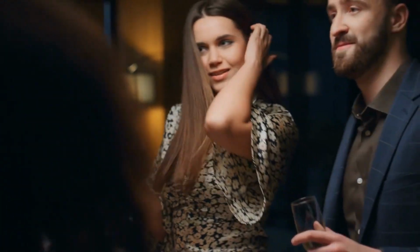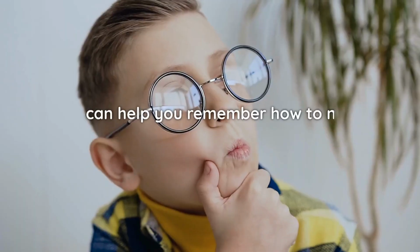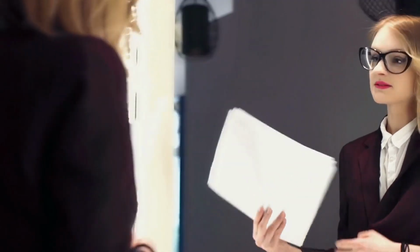You could try listening to podcasts, audiobooks, or news anchors who use different tones and try to emulate them. This will help you learn to use different pitches to make your ideas clear and emphasize what's important. Additionally, you can practice using different tones, pitches, and rhythms by moving your body when you talk. This can help you remember how to make your words sound more interesting. It's easy to forget to use these techniques in a professional setting, but by practicing them, you can become a better communicator and make your words more powerful.